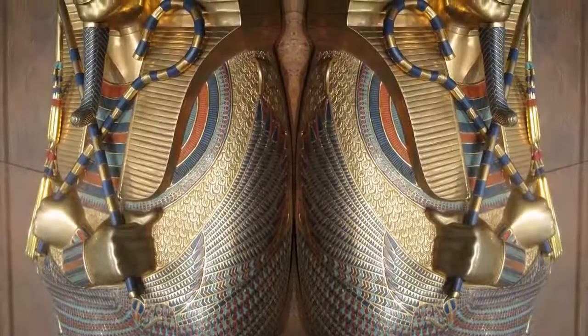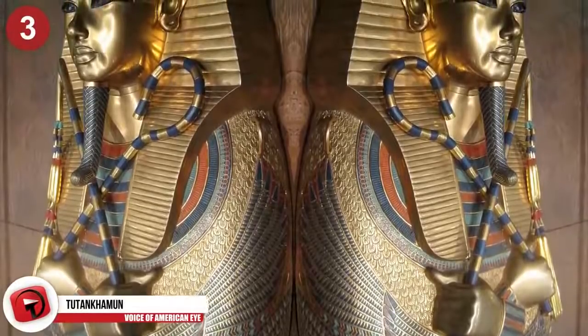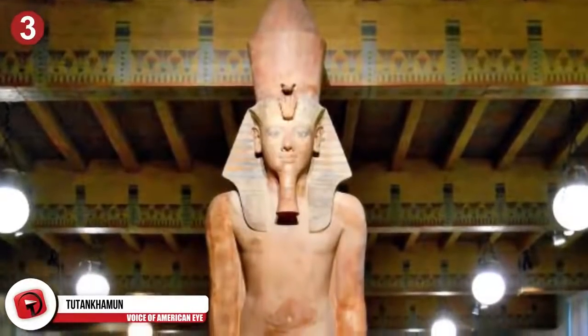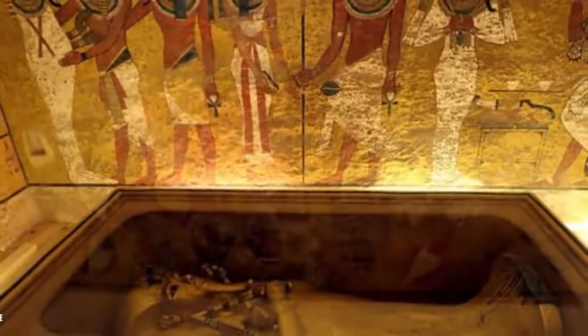Number 3. Tutankhamun. Now, it's no secret that the discovery of King Tutankhamun, aka King Tut, is a significant and important discovery in Egyptian history. King Tut was a really young pharaoh whose tomb was in the Valley of the Kings, and the reason it's so popular and well known is because all the valuable antiquities were found inside. KV62 is the designation for King Tut's tomb.